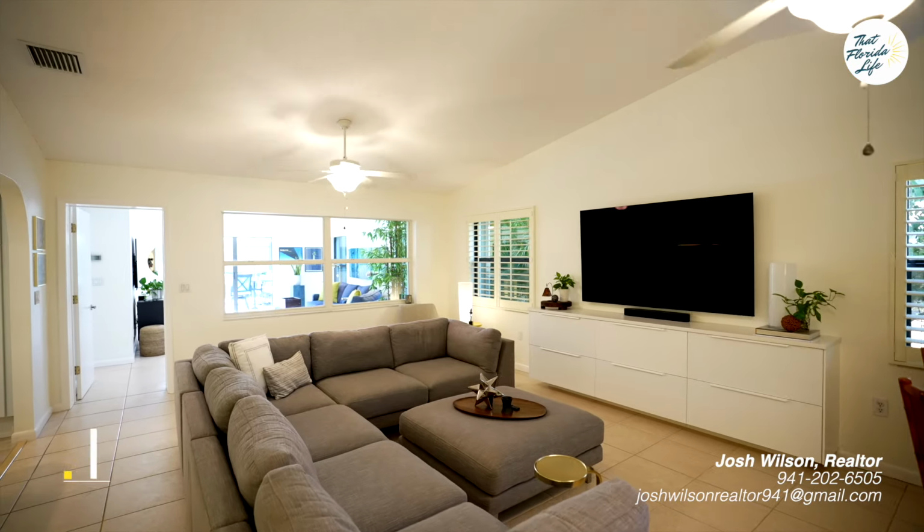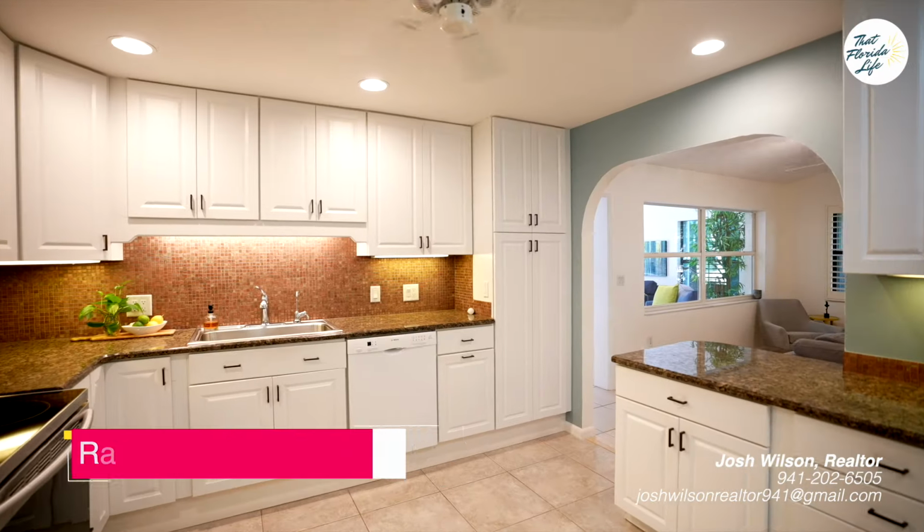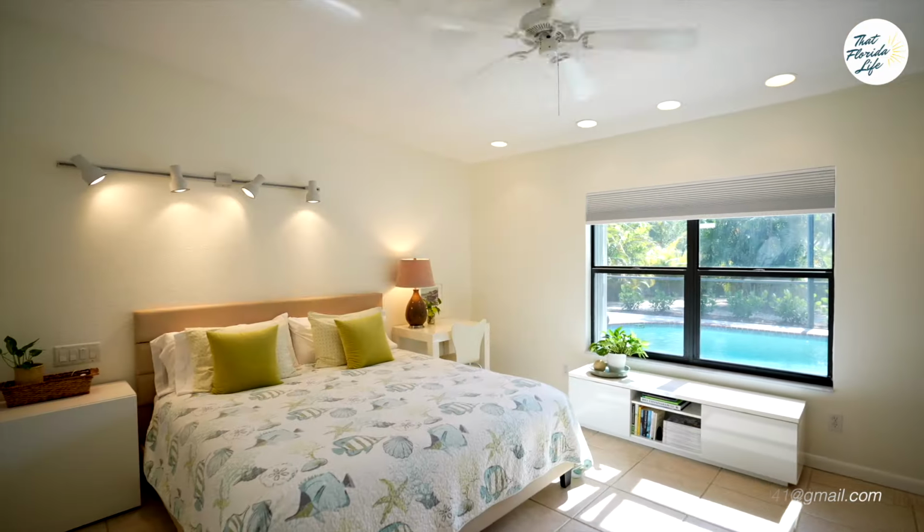This furnished dream home is an island gem, and it's one of the best values you'll find for the location.